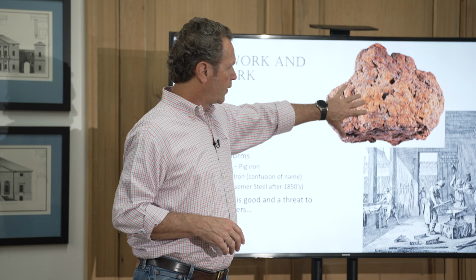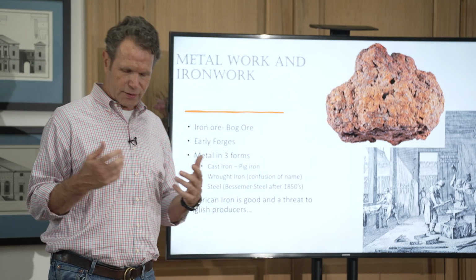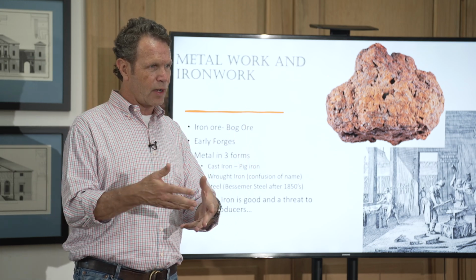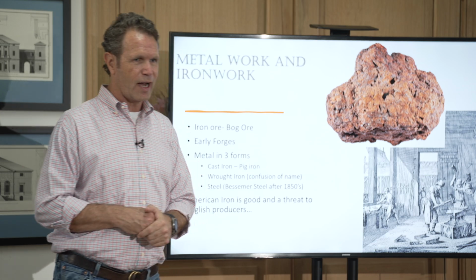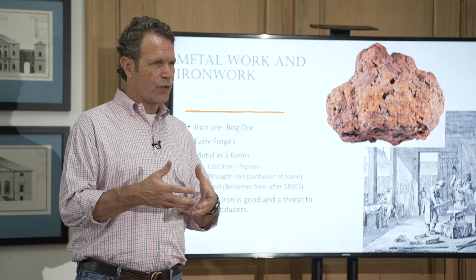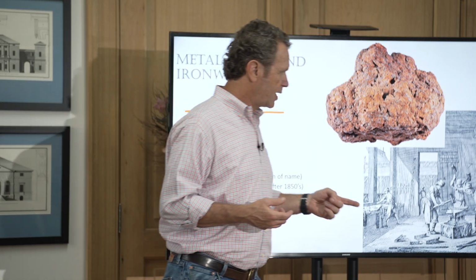So bog ore is a very polluted form of iron, and basically they pull this up. The best iron in the world apparently was in Sweden because they had a lot of bogs, and these bog ores would come out. What they do with that is put it into a very hot fire, and they burn a lot of the impurities out of it. And once it gets down to some state, they convert it.